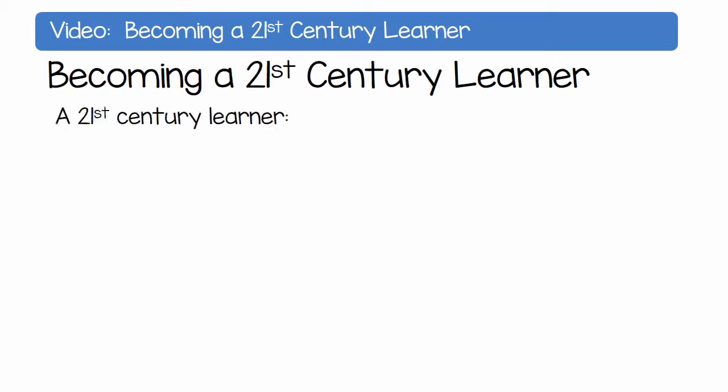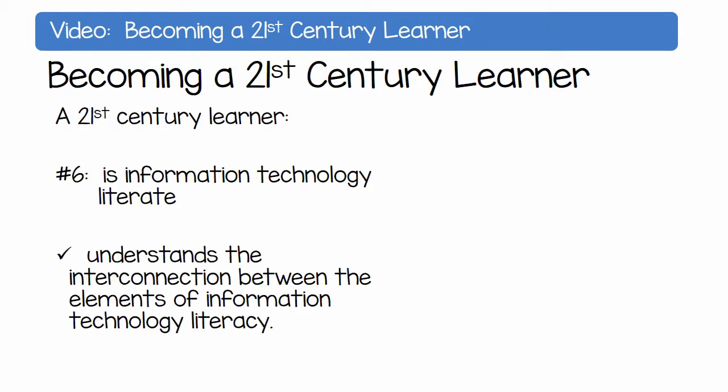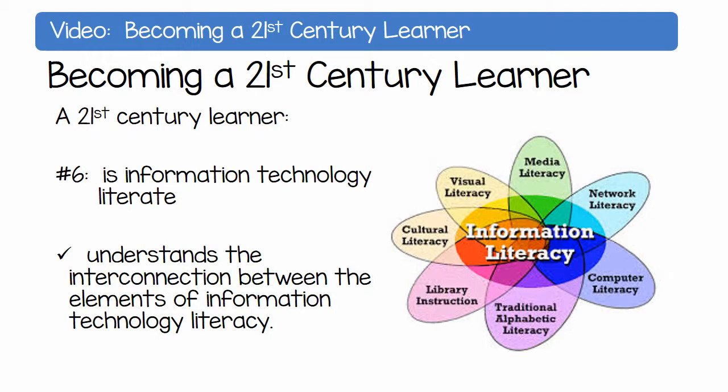A 21st century learner is information technology literate, understands the interconnections between the elements of information technology literacy, as shown here in the diagram.